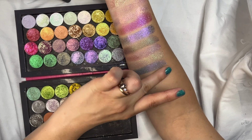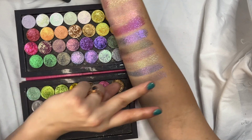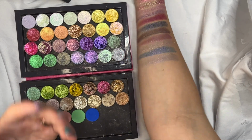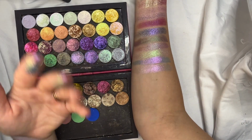And then we've got Escape Room. So you can see Escape Room is definitely a lot lighter, which for some people may be better. Like I find it kind of hard to work with some of these deeper shades, just day to day.